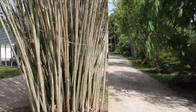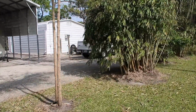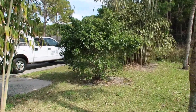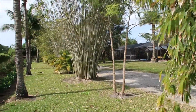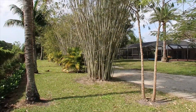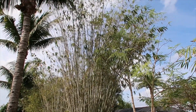And then these two also were two that we had to cut. Here you can really see the difference between the two plants. These two had toppled over. That one may have actually been the biggest. So here's one that we had to cut, and here's one that we didn't. You can see the difference of how the leaves just grow up at the top.